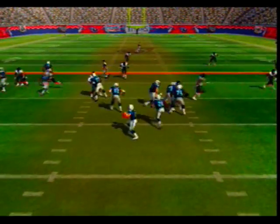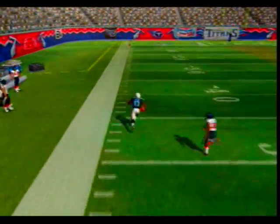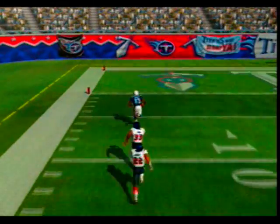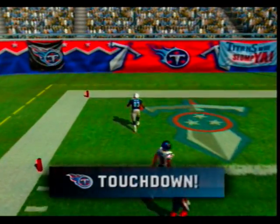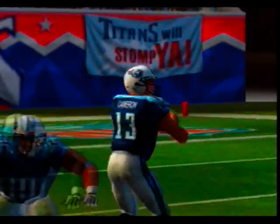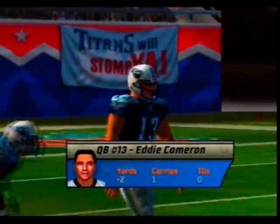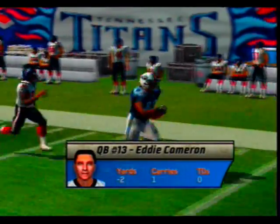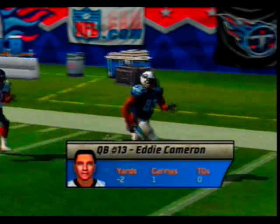Houston comes out in their nickel package. Fires this one deep, right on target to the wide receiver. The 30, the 20, the 10. Touchdown, Titans. When you get this kind of execution, you've got a great chance of making a big play. Watch it here as everyone takes care of their assignment. The pass is thrown where the receiver can make the best play on the ball, and it's 6 points.